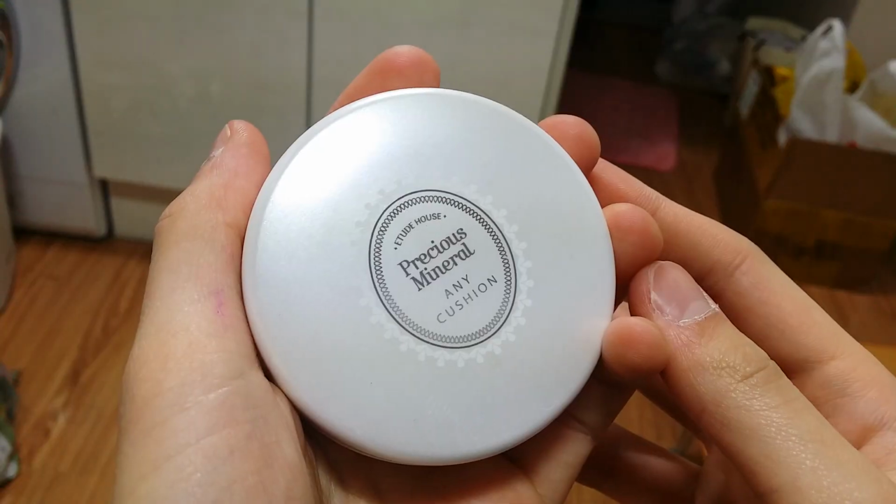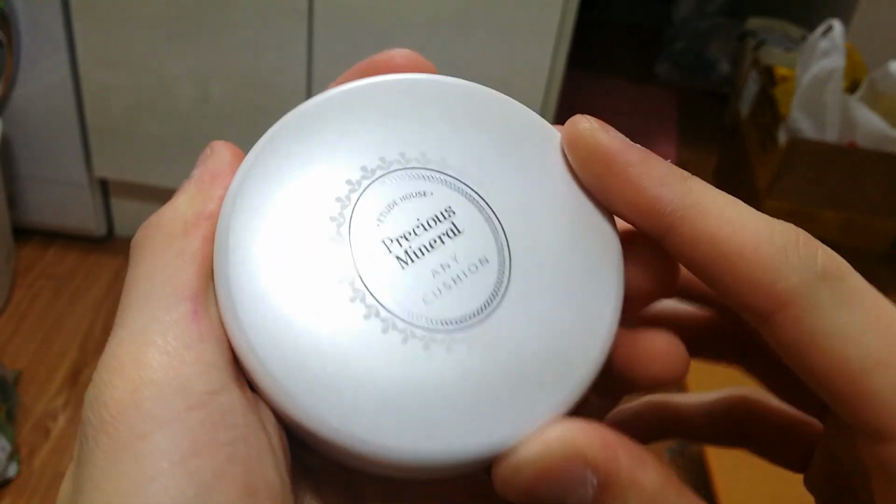So I'm coming at you guys with a review for this product that I have been using for the past few days, I want to say, week. But I think I've used it enough to formulate a good opinion about it. So let's get started. This is the Etude House Precious Mineral Any Cushion.